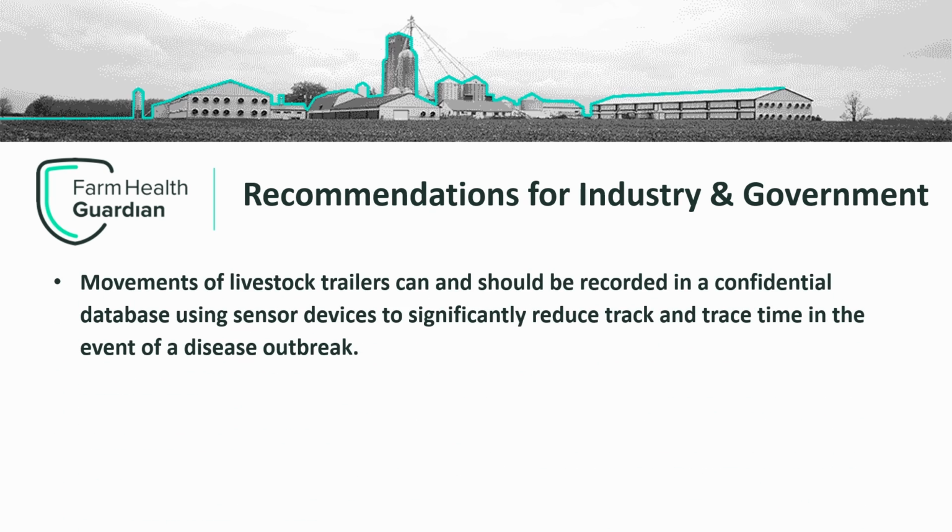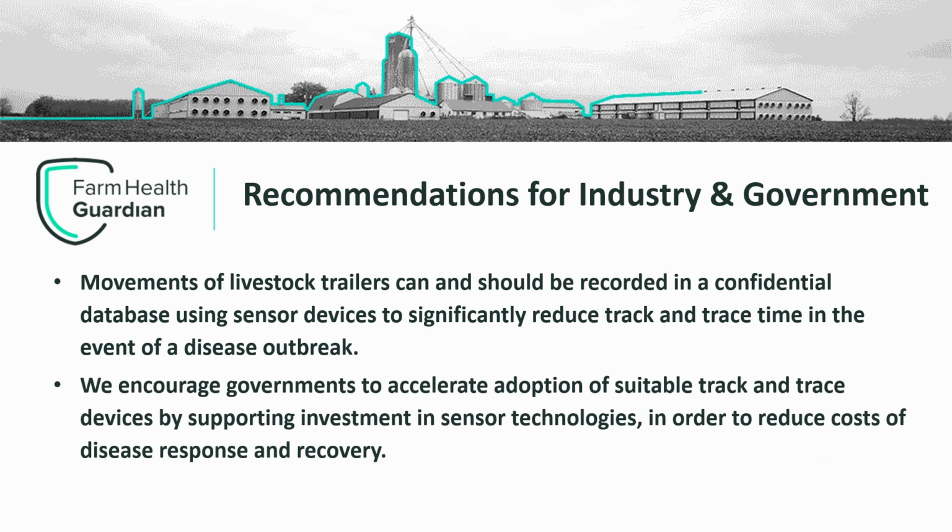Movements of livestock trailers can and should be recorded in a confidential database using sensor devices to significantly reduce track and trace time in the event of a disease outbreak. This information is kept confidential unless it is needed for a disease investigation. Having movement data readily accessible in a database enables rapid disease response.